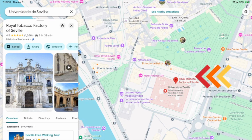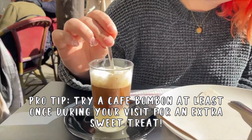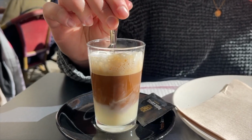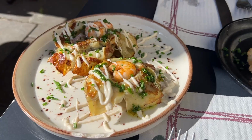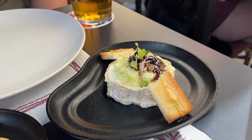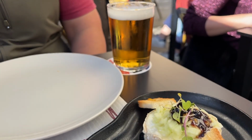You've got to try a café bonbon at least once. This sweet espresso drink is now one of Mike's new favorites, and all the other food at this Mediterranean fusion restaurant we went to was delicious as well. Artichoke with shrimp, calamari, and goat cheese with roasted apple. Café bonbon, cerveja, mi amor.